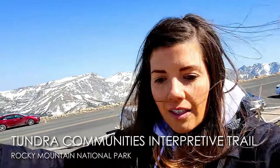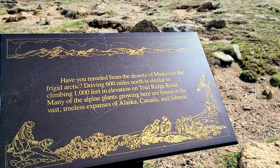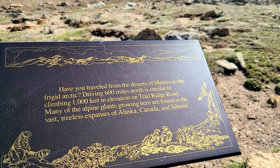So we are on the Tundra Communities Interpretive Trail. Look at that background. It's so pretty here. A lot of the plants here are the same that are in Alaska, Canada, and Siberia. That's amazing. Seeing how this reminds me of Denali in Alaska. And then I saw that sign.